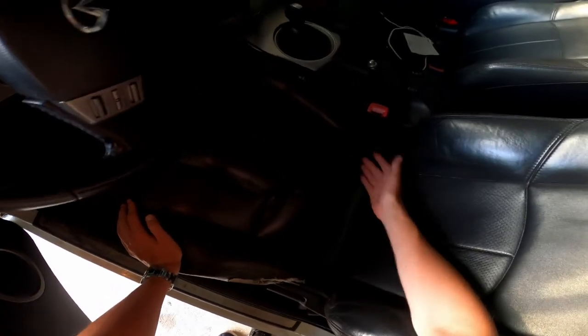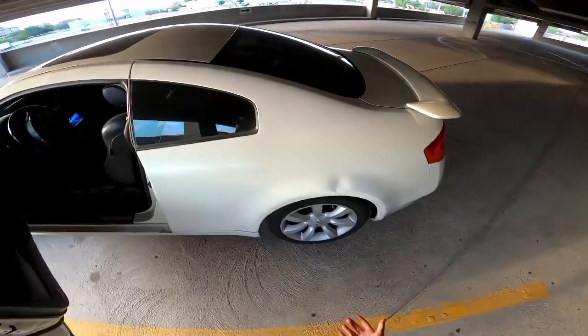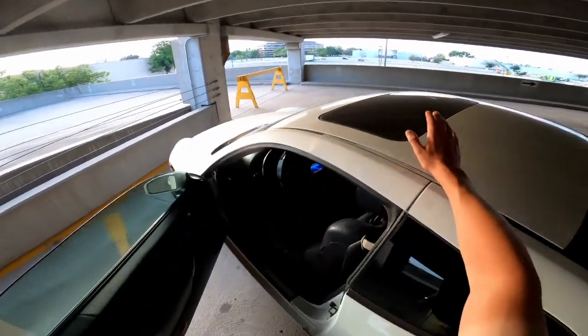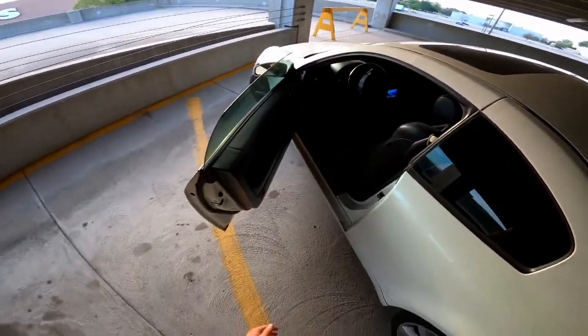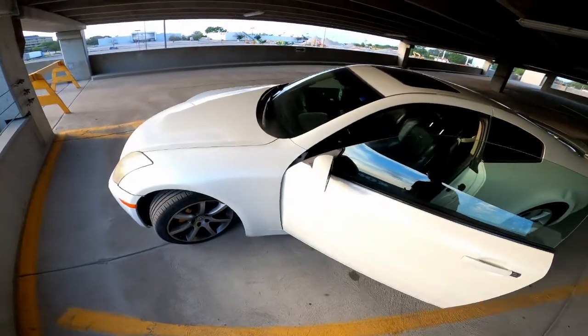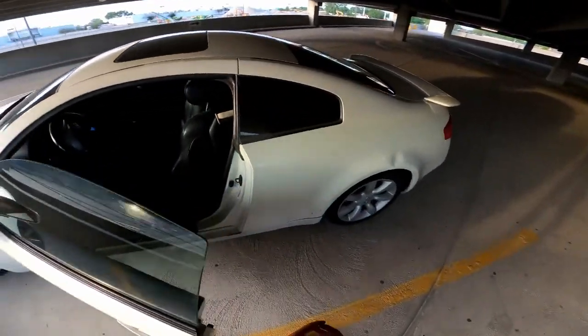I love it. It's so much fun in this car. You could go either way. And then you've got your power windows, you know, just the normal stuff. But really, that is all for the exterior and interior. Oh yeah, and it has a sunroof up here. Pretty fun, it's a fun car. So that is all for the interior and exterior. Next thing we're gonna do is hop in the car and go for a drive, and I'll show you guys how it performs.